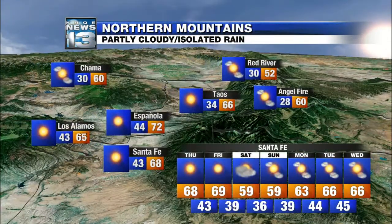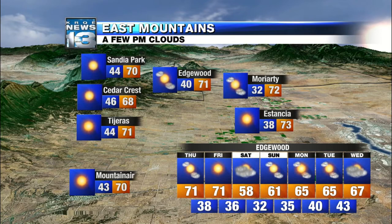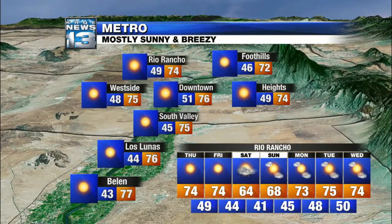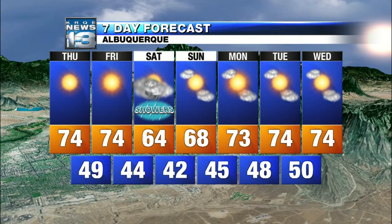Over to the northern mountains, could see a shower or two here, but if you're betting on it, don't bet on rain tomorrow. Looks like, for the most part, a partly cloudy day. 71 in Edgewood, 68 in Cedar Crest, and 71 in Harris, and finally in the metro area, 40s and 50s to start the day. We will watch Saturday for the possibility of getting some showers going with cooler temperatures, and here in the metro area, could see a quick shower. High of 64, so a significant cool down if nothing else headed our way.